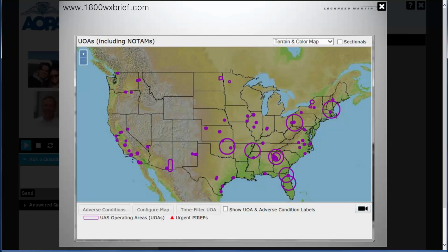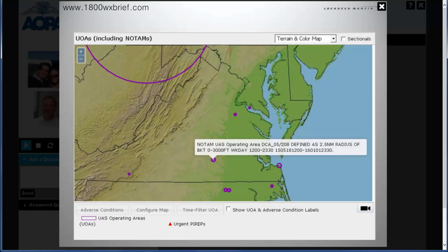So this is the graphic. And again, we've got the video here, which will explain it in much more detail than I have time for this evening. This is an example of zooming in. You can zoom into an area, and then you can click on this little purple circle, and it'll give you the information for the UAS area. In this case, it came from a NOTAM out of DCA with a 2.5-mile radius up to 3,000 feet. So with this graphic, it gives you the ability to drill down to a little bit more information to see what this operating area is, where it is, and the details about it.